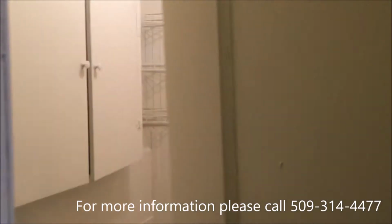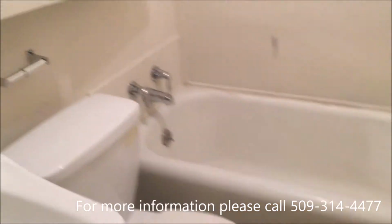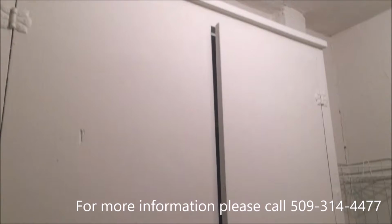As we turn around, this door leads us into the bathroom, where we have a bathtub. Cabinet.